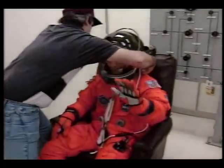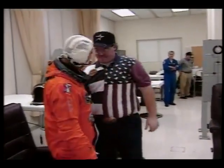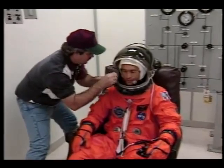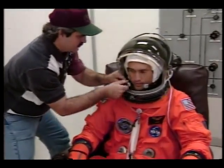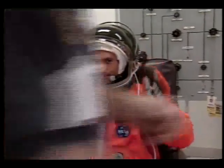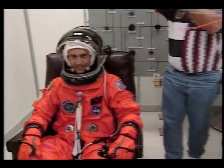And we have Mission Specialist James Newman. There's Jim Voss posing with one of the suit technicians. Mission Specialist Newman flying for the 2nd time today. He will be operating the remote manipulator system. He's signifying he's ready to go for STS-69.